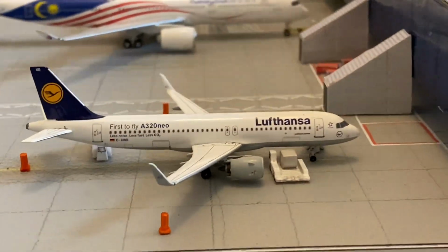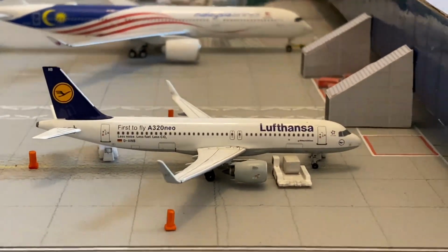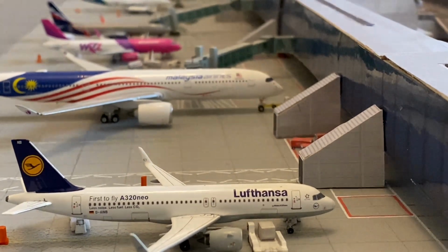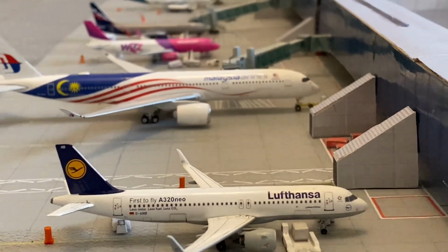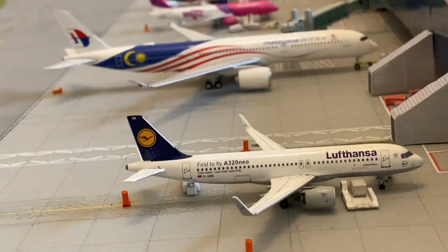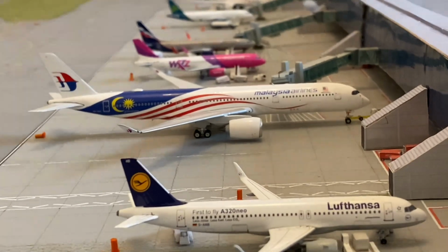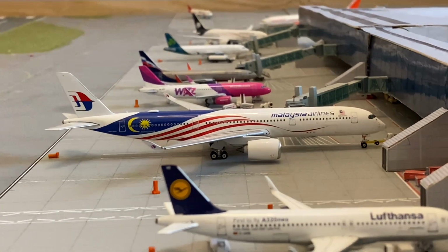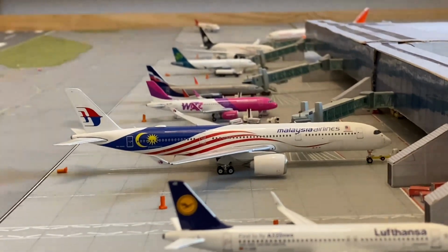So next up, in the final stages of boarding, about 10-15 minutes to go, we got the Lufthansa A320neo in the first to fly scheme. This aircraft's operating the Frankfurt route tonight. Yeah, nice little lineup down there. If I had a background, or if I installed my background, it would look quite cool.